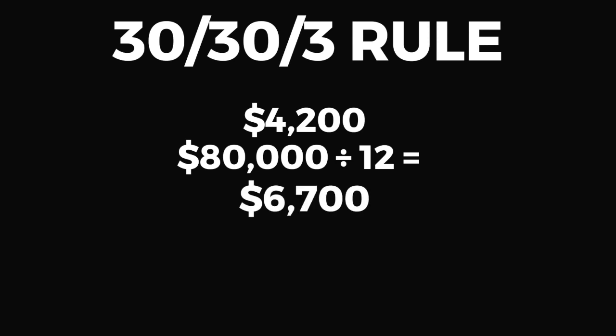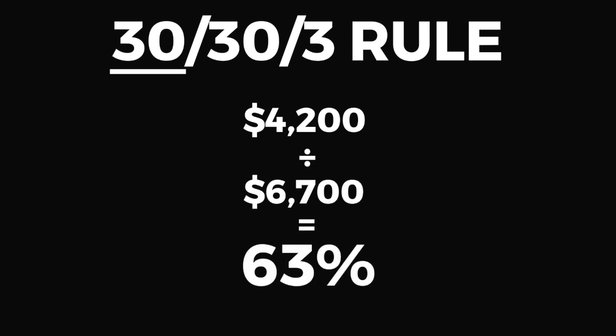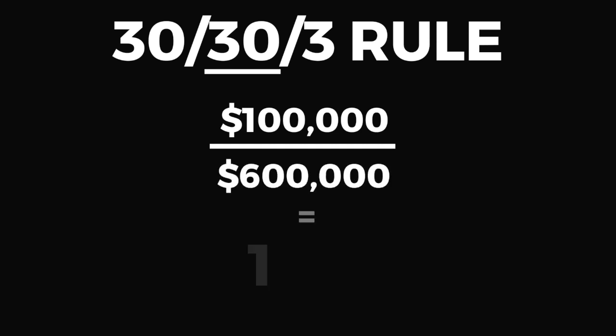So with $4,200 and you making $80,000 divided by 12 months, which is roughly $6,700 a month, you are violating the first rule because 4.2 divided by 6.7 is 63%, where this rule says you should have no more than 30%. You then break the second rule of 30% of the house's value in cash because the $100,000 you saved up out of the $600,000 is only 17%.